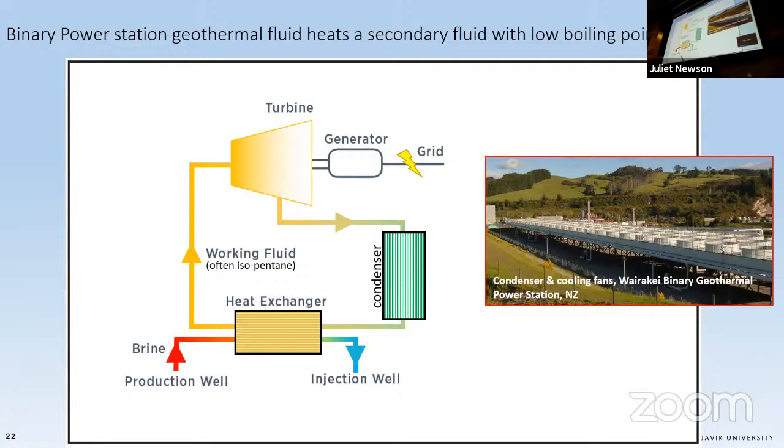Actually, I should say this whole plant is operating off the separated geothermal water. So it's water that would normally have just been wasted, and it generates another 12 to 14 megawatts of power, which is a significant amount.